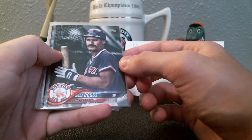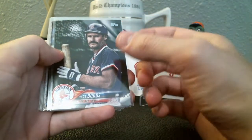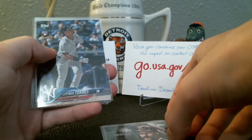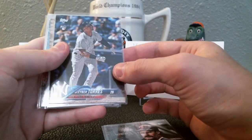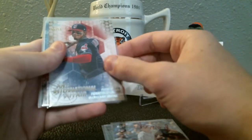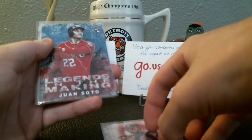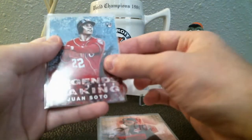You'll see what I mean here in a minute, but I would have been happy with just this stack alone. So I got 2 short prints, George Brett and Wade Boggs. I did get 1 Gleyber rookie. I don't think it's in good enough shape to grade, so probably just hold that for now. Got a Lindor parallel numbered to 50 of International Affair. This is the gold parallel. Those are, I believe, the lowest numbered parallel you can get on those. There might be a 1 of 1, I'm not sure.